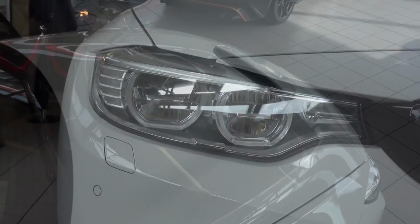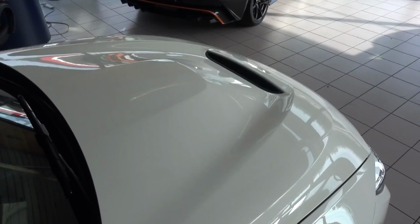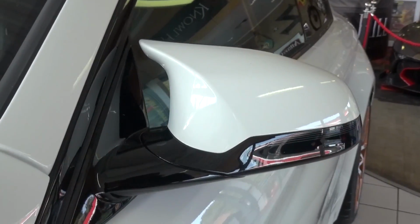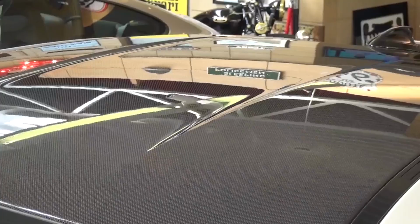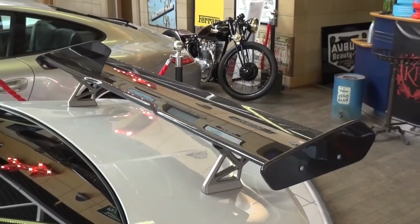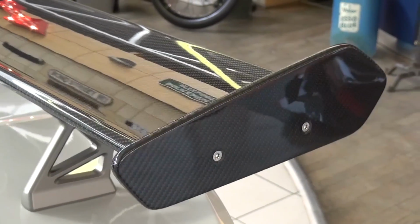A new carbon bonnet has been designed for the GTS with vents to release hot air from the engine that are both aesthetic and functional. Moving around the side of the GTS, the angular wing mirrors with the integrated indicators have remained. Above, there is a gloss carbon fibre roof. The gloss carbon fibre rear wing can be adjusted to optimise aero performance for road and track use.